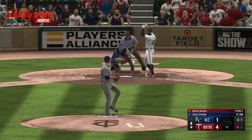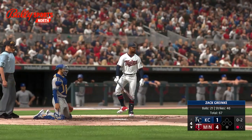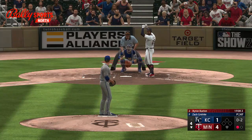And a pitch. Swings and chases a low one there. Just a bit late on that 0-1 breaking ball. 0-2 hole now. He's going to have to shorten up, tighten things up if he's going to have a good at bat.